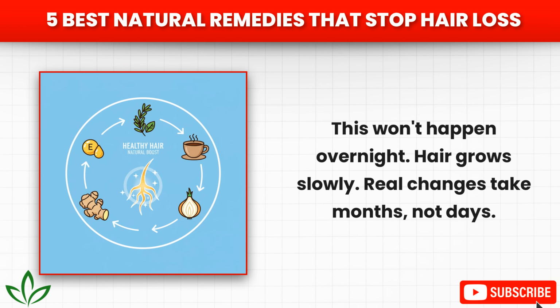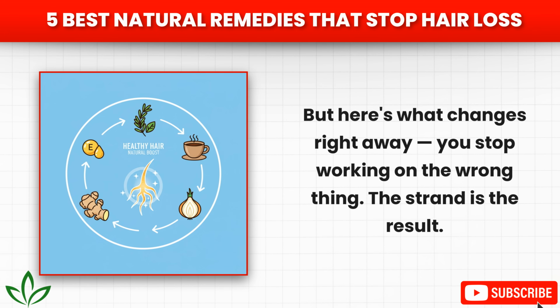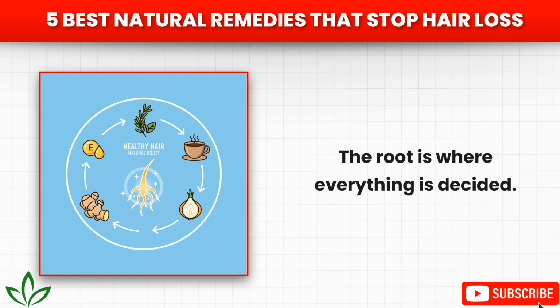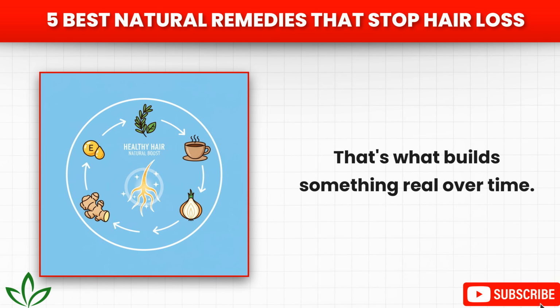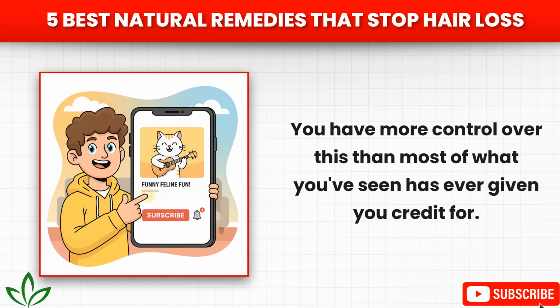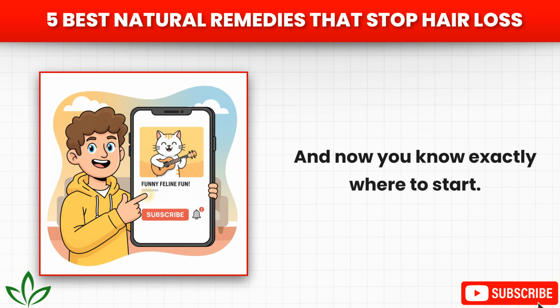This won't happen overnight. Hair grows slowly. Real changes take months, not days. But here's what changes right away. You stop working on the wrong thing. The strand is the result. The root is where everything is decided. Small, steady habits. In the right place. Done consistently. That's what builds something real over time. You have more control over this than most of what you've seen has ever given you credit for. And now you know exactly where to start.